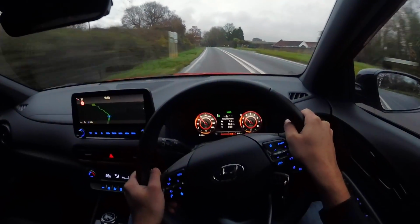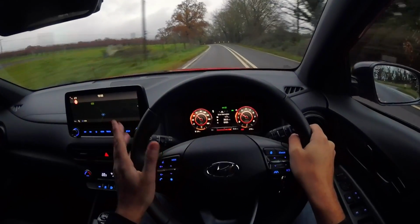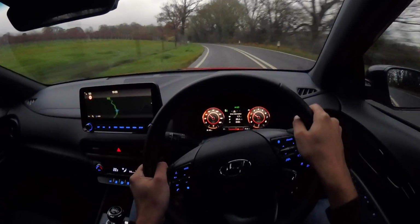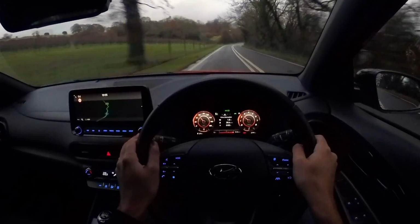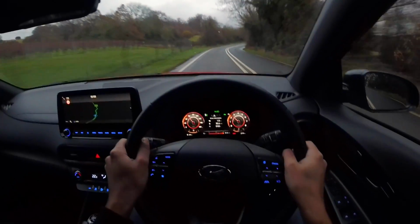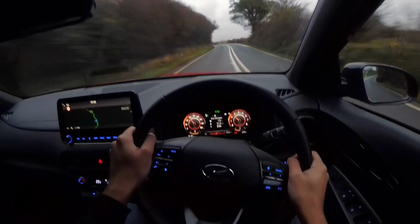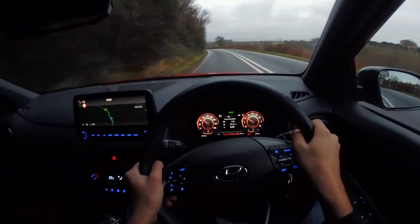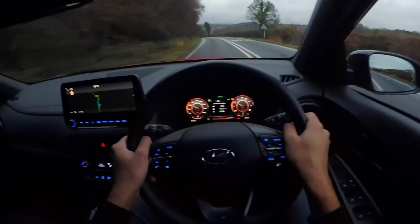In the corners, this performs well. The steering has got a good weight to it, more so in sport mode of course, and the steering actually has quite a decent feedback to it, which is quite rare for cars nowadays, particularly a more humdrum crossover. The brakes also perform well, got good stopping power, and there's also a good amount of grip from the Continental Premium Contact 6 tyres, even in conditions such as this.